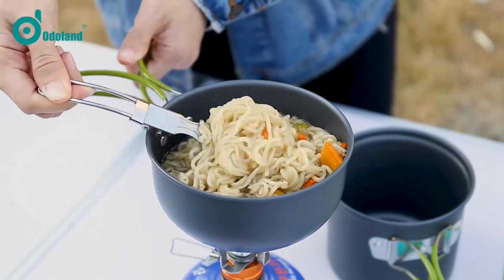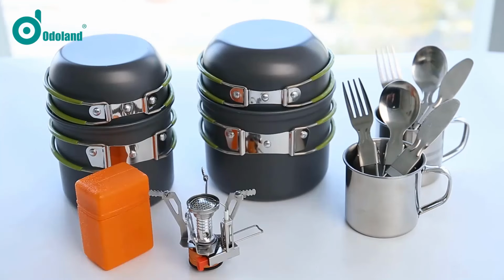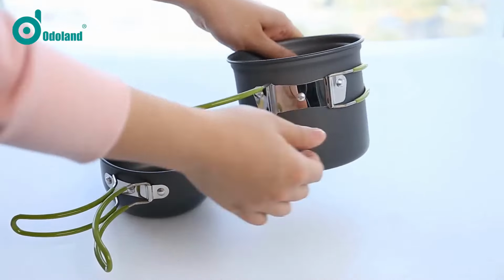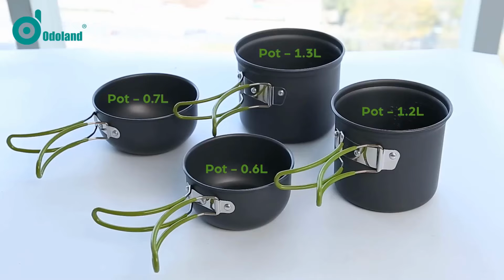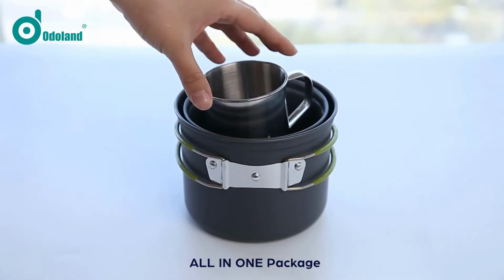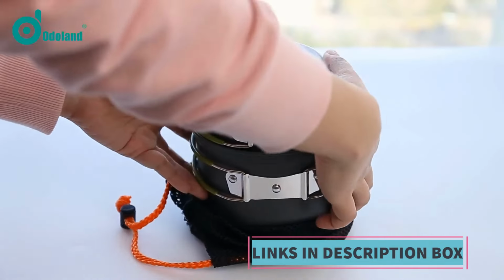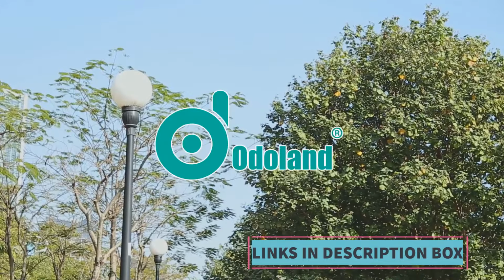The set also features stainless steel cups, plates, forks, knives, and spoons, making it a convenient all-in-one solution for outdoor cooking and dining. This kit complements a variety of outdoor gear, similar to the user's interest in items such as the Grail GeoPress water purifier bottle and the Sportneer compass for hiking and exploration. The compact nature and multifunctionality of the Odoland kit align well with the user's focus on practical and space-saving outdoor equipment, making it an ideal addition for those looking to enhance their outdoor cooking experience while maintaining a lightweight and efficient pack.